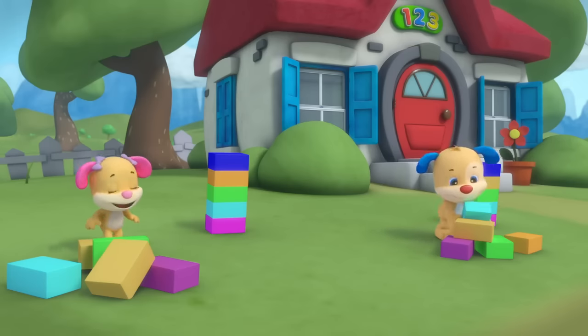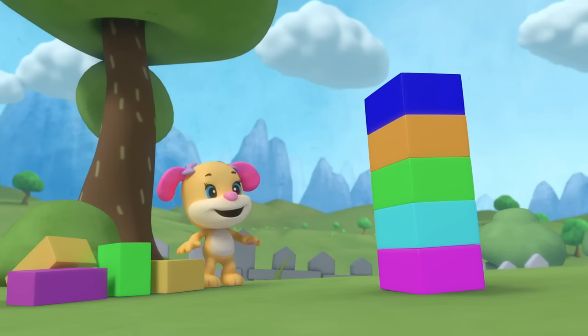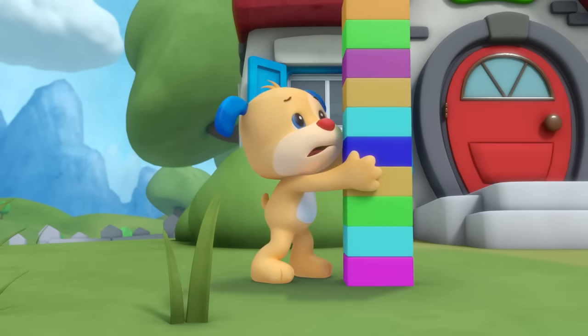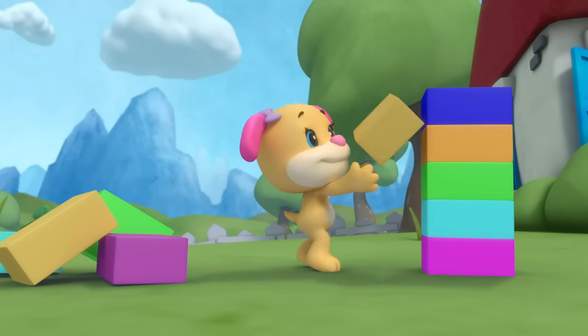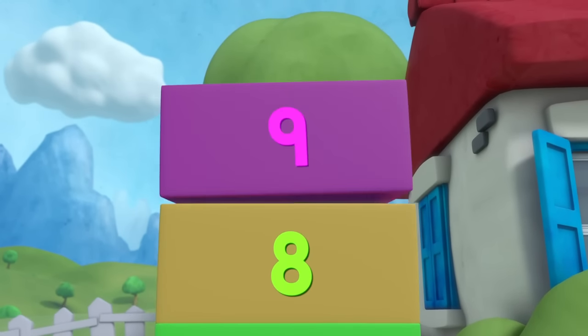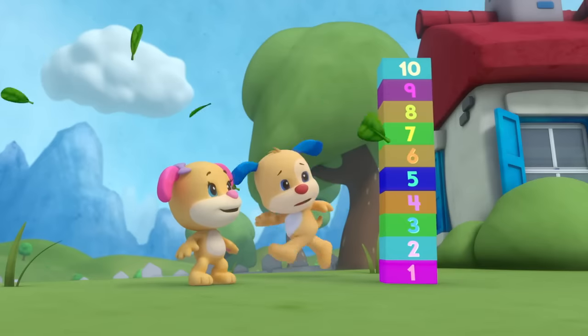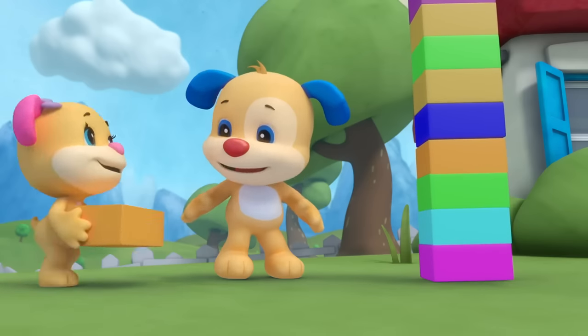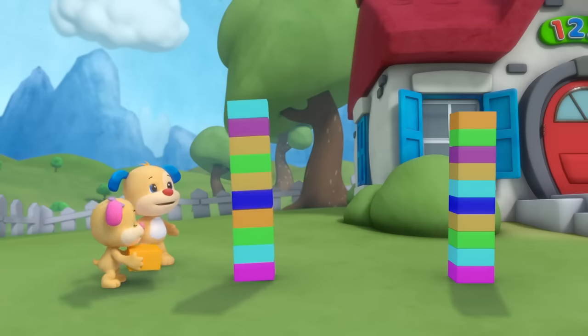Two towers climbing higher. Everyone is trying harder. Now they are starting to sway, while Sis plays in her own way. 6, 7, 8, 9, 10. Oh no! It's going to fall! Let's make Sis's tower tall.